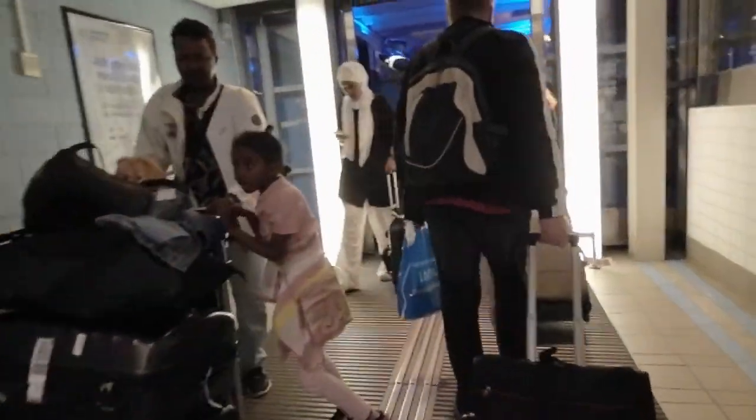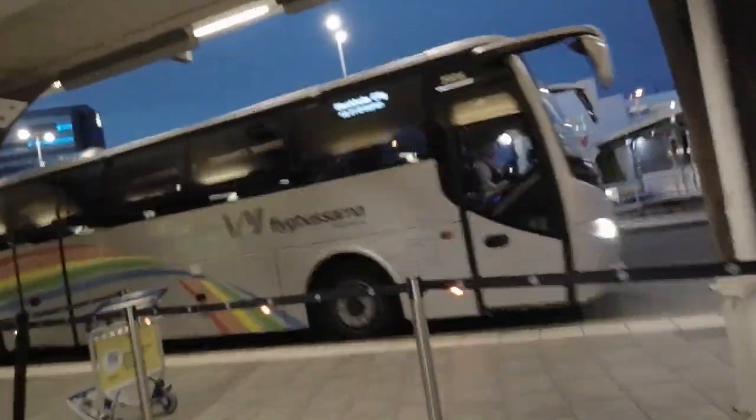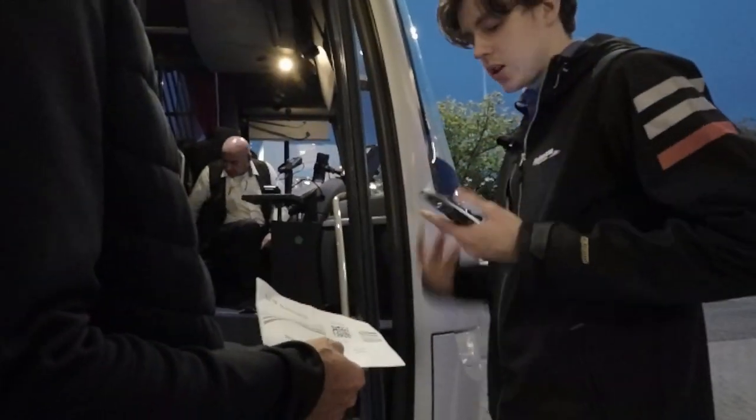We just arrived at Stockholm's airport and are trying to find the bus. It's not that easy, but we asked, so it's going to Terminal 4 to get the bus. We found the bus. It was just outside the door.